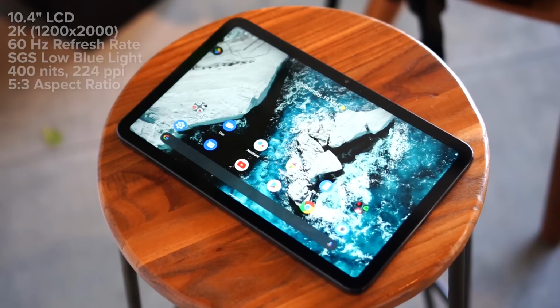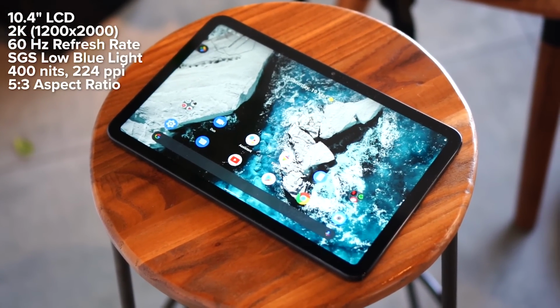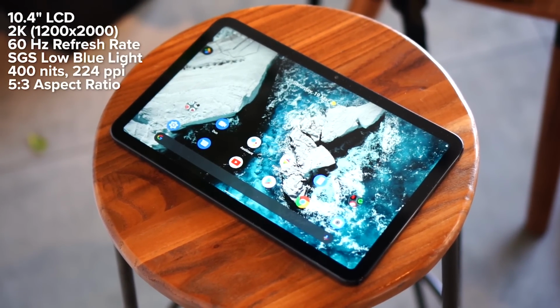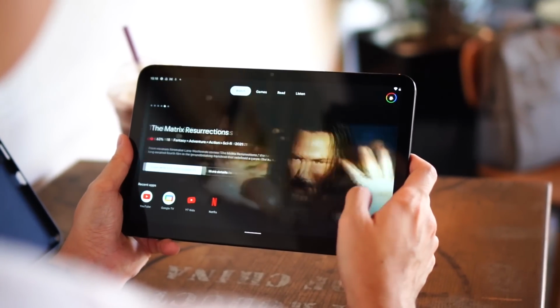Now moving on, let's focus on a couple of cool features. I want to highlight three main specifications here. First up, of course, is the display itself. If you flip the device to the front, this is where you will get the 10.4-inch 2K display. Now you can see that we do have very symmetrical bezels all around. It is quite thick, but I would say that it's actually quite good because it makes it very easy to hold.